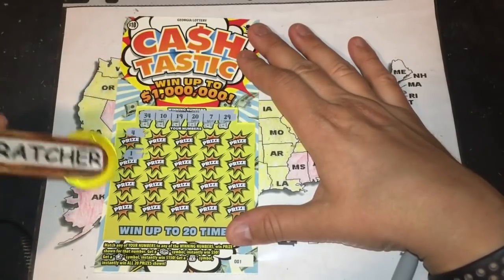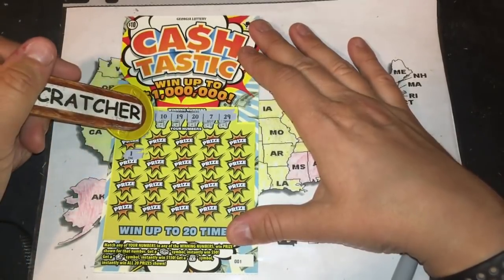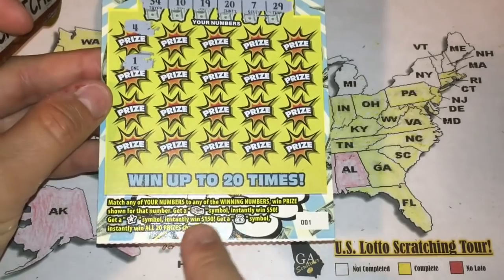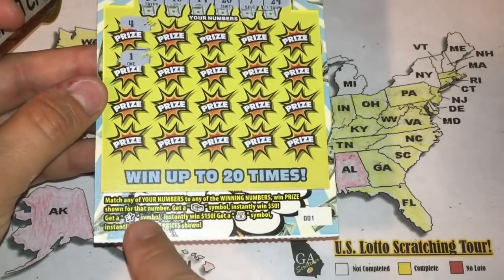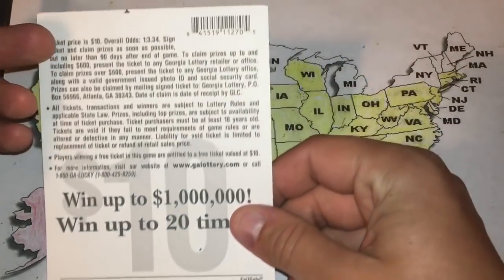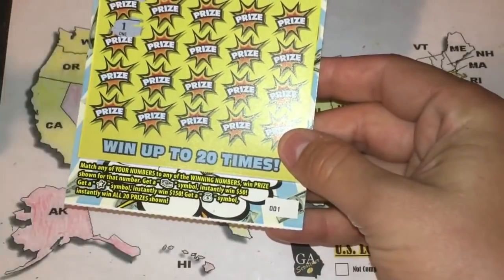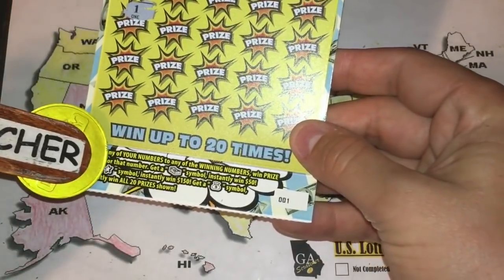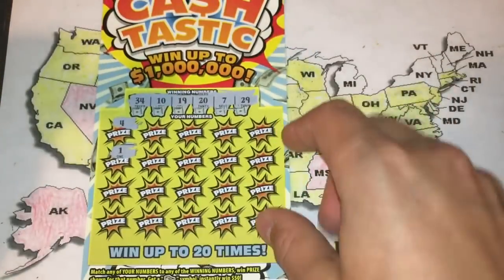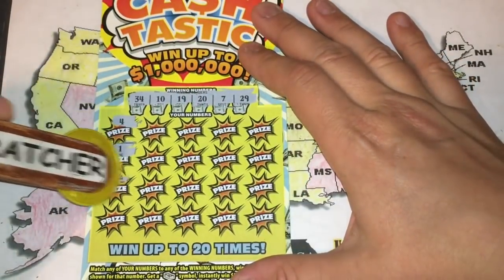We have a 4. Oh, so how you play this game, just so those of you who don't know how to play this game, I should make sure to go through each one of these, as it's a matching number game. If you get a stack of cash, instantly win 50, a star is 150, and a money bag is all 20 prizes. Overall odds is 1 in 3.4. I've yet to see the money bag or the stack of cash. I've gotten this star twice, so let's see.